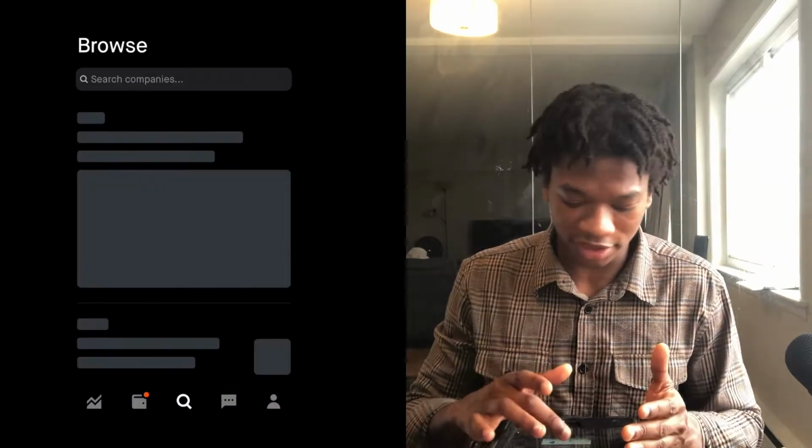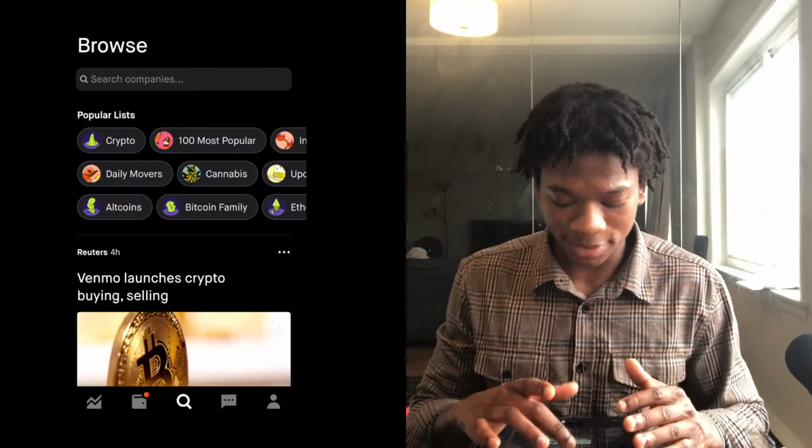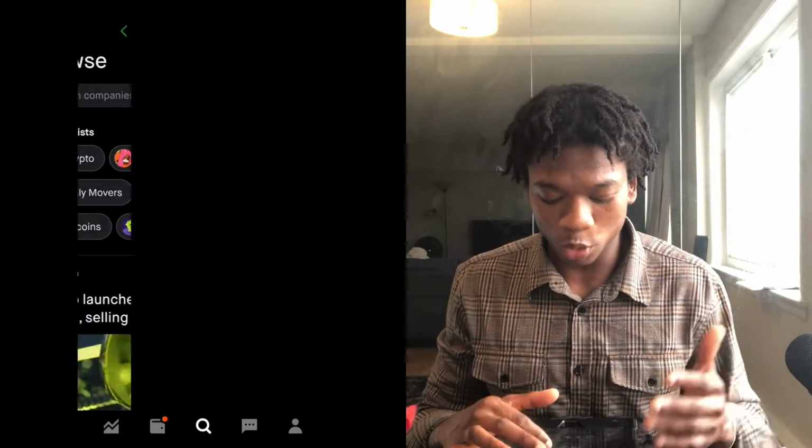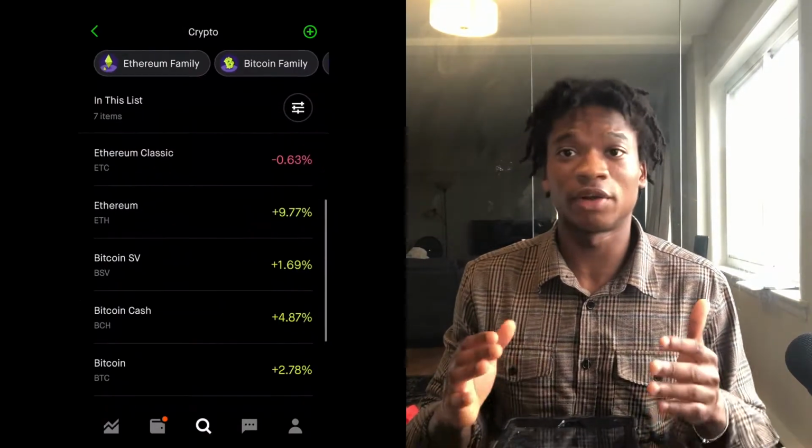Number one, you're already using it, so you kind of know how to use Robinhood, and it's very easy to use. So if you're new to Robinhood, you've never used it before, we're gonna run through it really quick just to show you how to use Robinhood to invest in some cryptos. First, you go into Robinhood, you click the search, and at the very top you can see a popular list. It says crypto. You click on crypto, and right there, boom, you can see the cryptocurrency coins that are available.